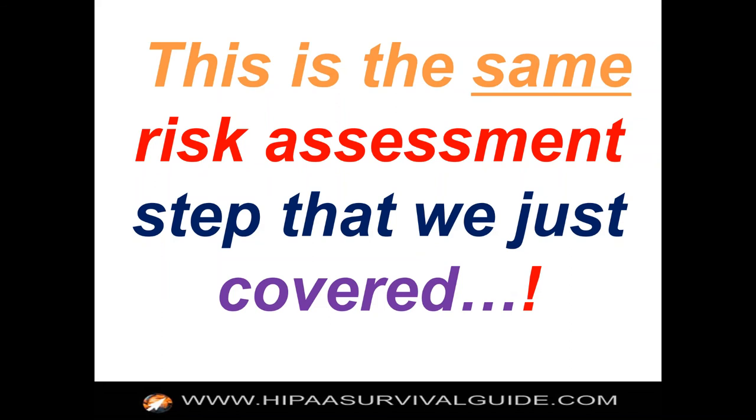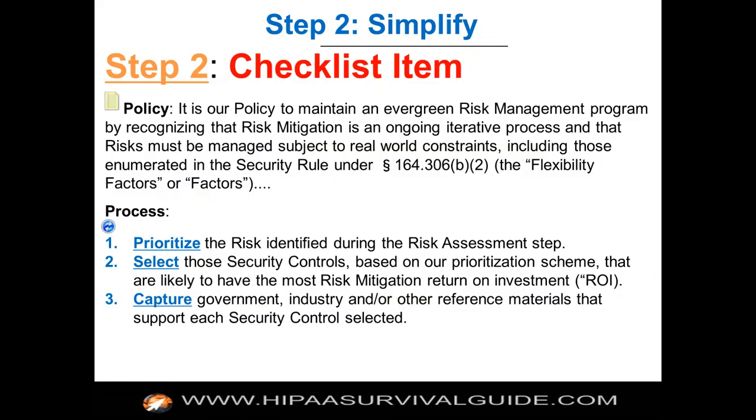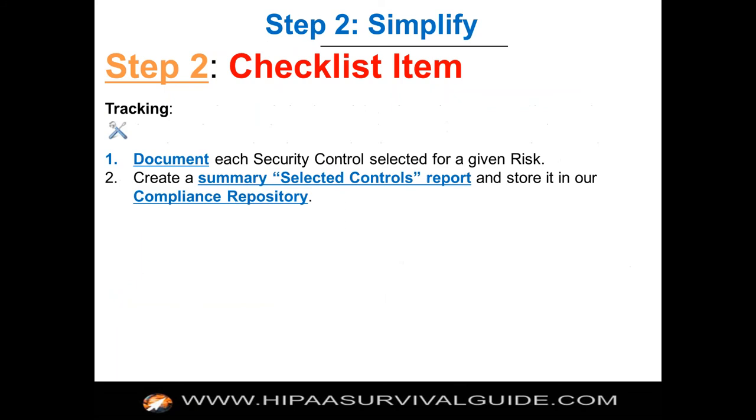Step one, assess. Well, this is the risk assessment that we just walked through. Step two, simplify. You're not going to be able to implement every security control that you identify. The threat landscape is too large. You only have so much budget this year. You only have so much time. So you're going to have to simplify. You're going to have to make business decisions based on the newly identified risk as to what gets implemented this time. This is why it's an iterative evergreen process.